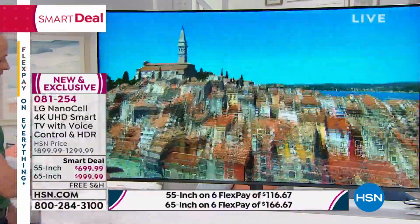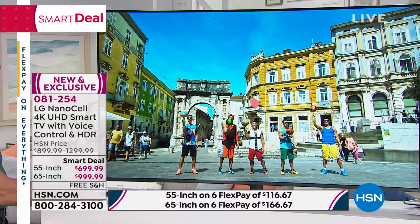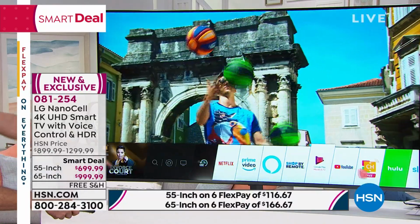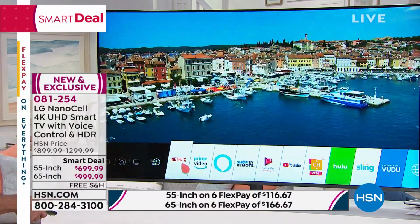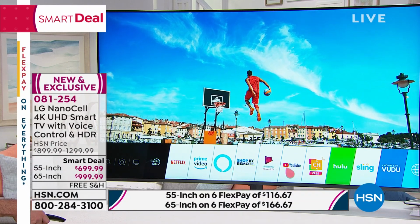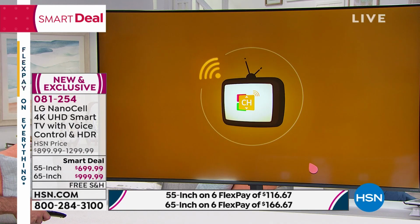Also, with the Magic Remote, you'll notice that as I move around the screen, or as I go to my home area, at the bottom, you see what's going on here? These are all of the things. You can open Netflix, you can open Prime Video, you can go to HSN Shop Remote or YouTube, or something else that I've never seen on another television, and I want to spend a moment with it.